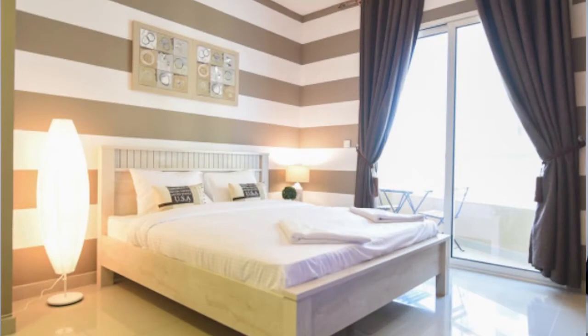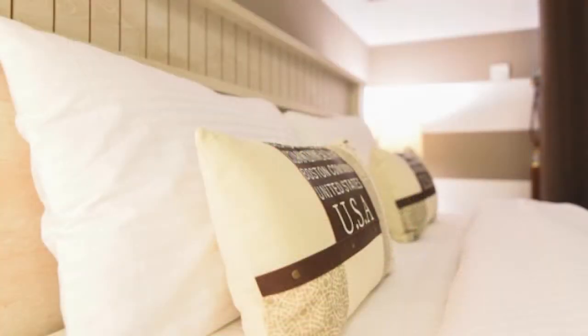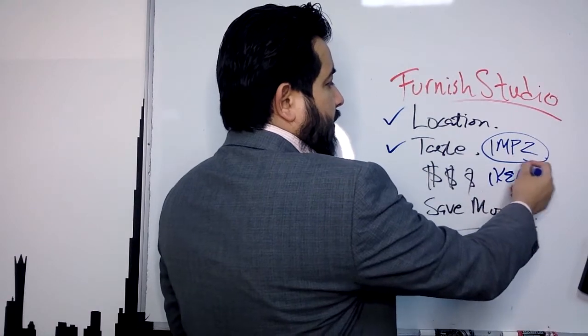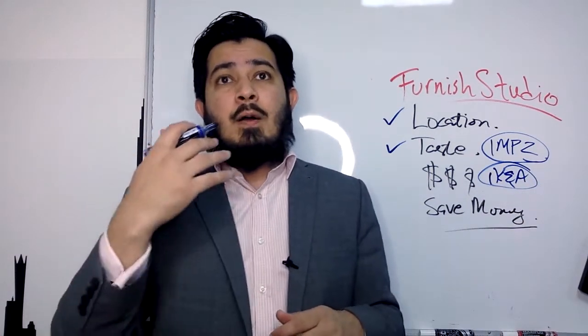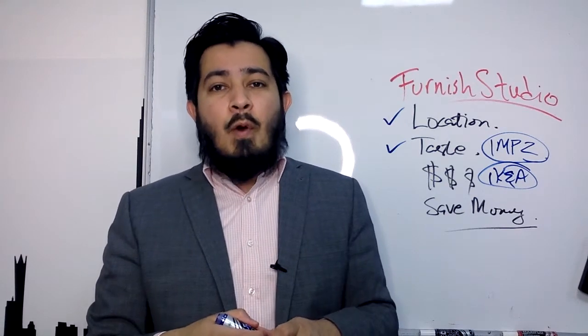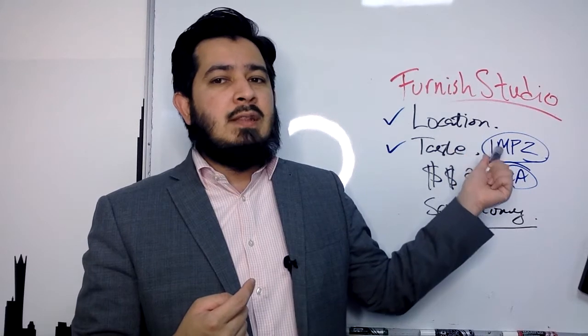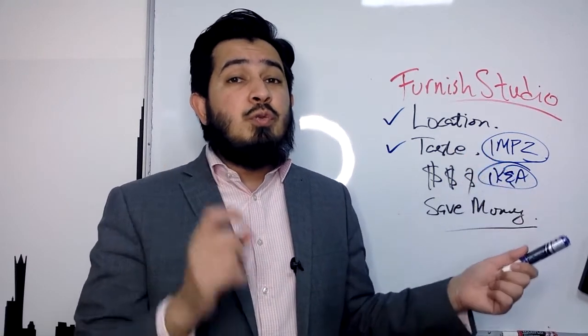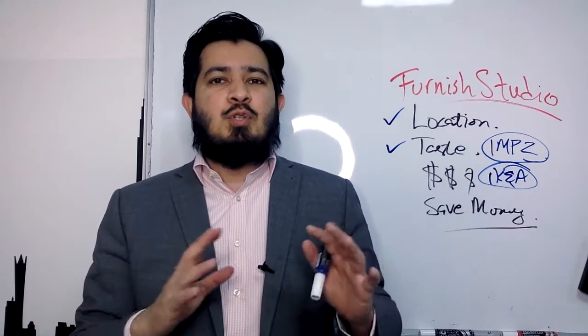She was a professional architect, an interior designer, and they would buy furniture from IKEA. Nothing very specific, but the way they used to turn around these apartments, the studios and the 1-bedrooms, they used to be able to charge almost 12 to 15,000 dirhams more on studios and 1-beds. But these were amazing studios and 1-beds.